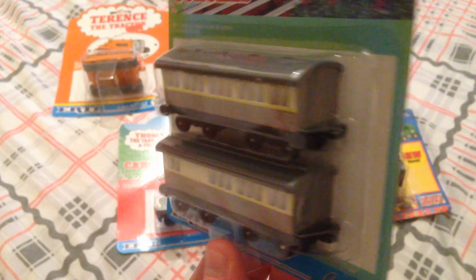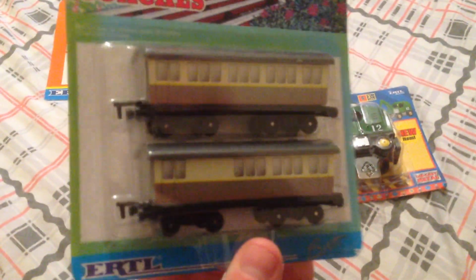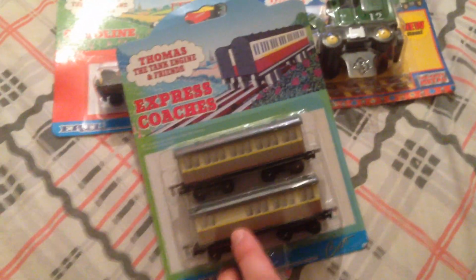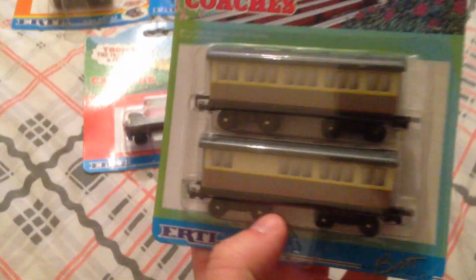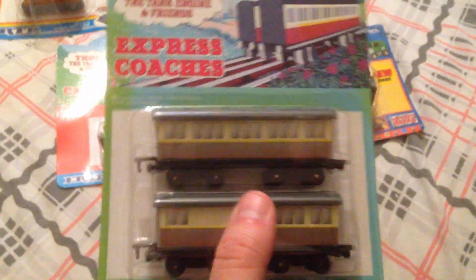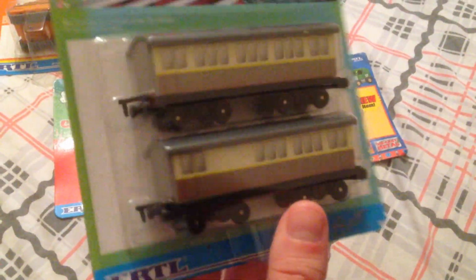These are the express coaches that Gordon and James in particular pulled in the red style. I always wondered why they never released the express coaches with the green livery, because they're the more common ones that they pulled. But I did hear that there's a technique that if you rubbed the red paintwork enough, underneath is a green paintwork livery underneath. So you could have always done that. Never did it myself, but there we go. So that's the express coaches.